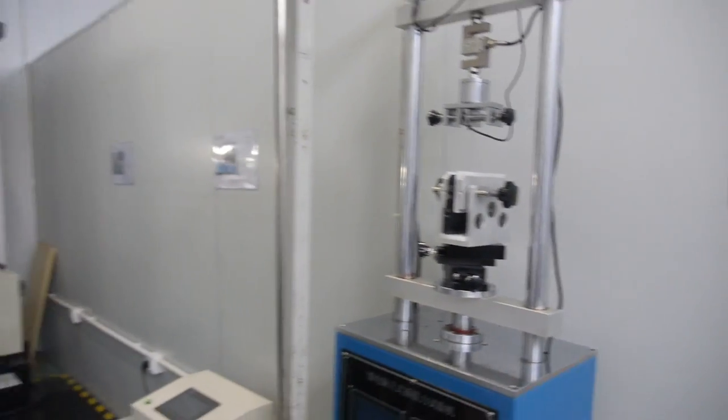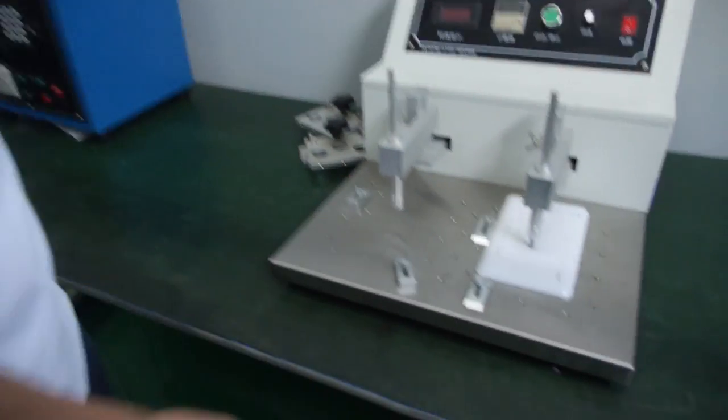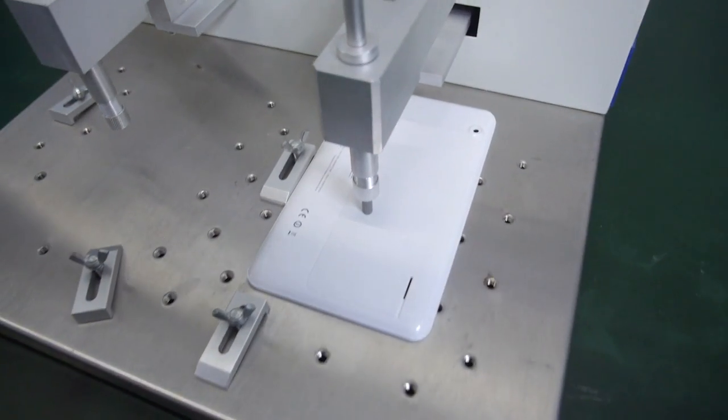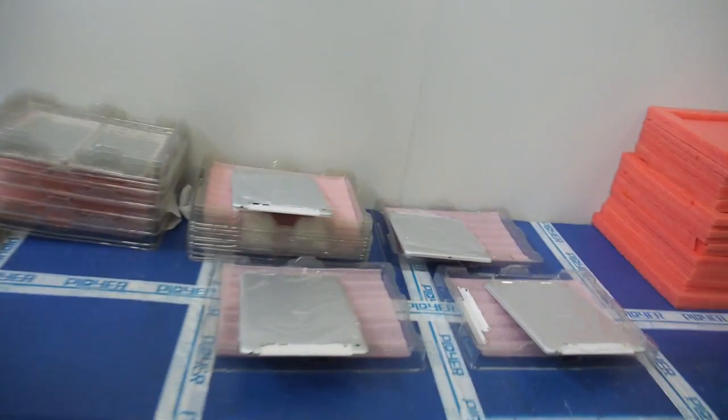We do all kinds of things to it. That's for the case, connectors and also this. This is for the case, case sturdiness. For the housing. There is also one for the case. And this one is for the high temperature. Okay. And here's a bunch of them.